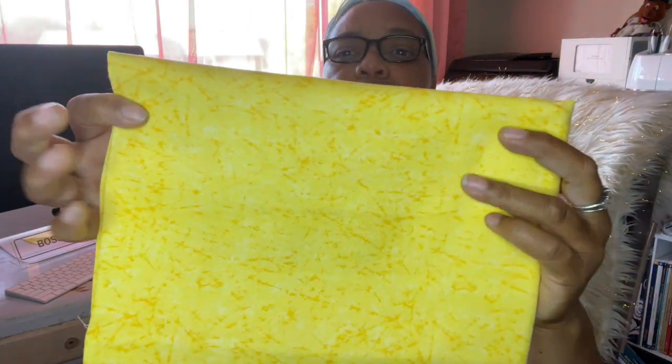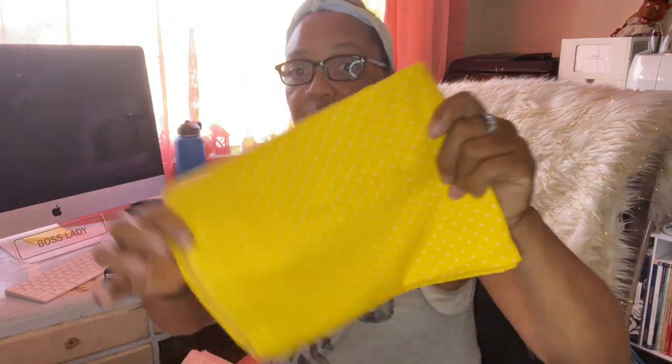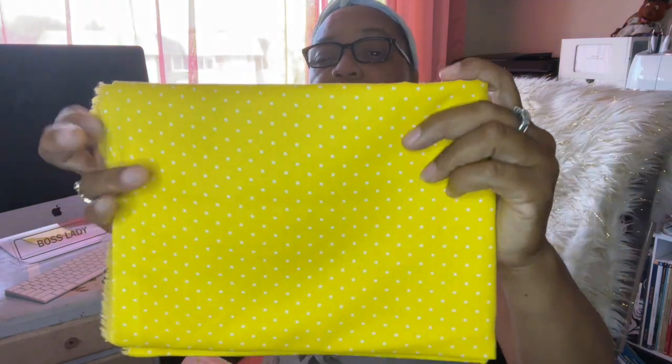I always like the ones that have a little different texture and it's not too solid. It's solid, but has a little bit of something. And then I bought the yellow polka dots because they just were cute. I like polka dots.